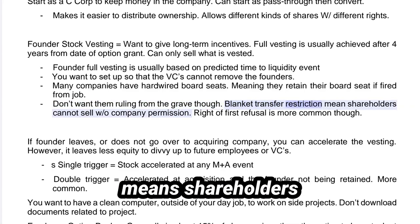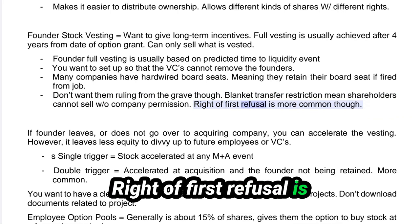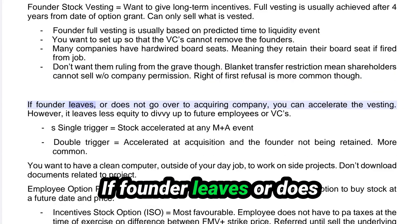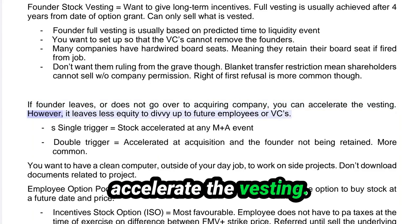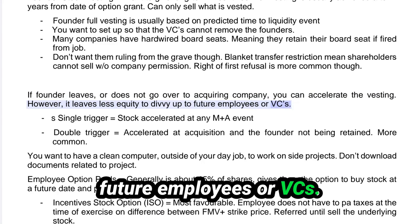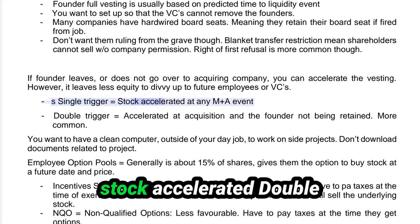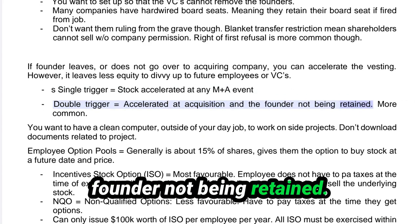Blanket transfer restriction means shareholders cannot sell without company permission. Right of first refusal is more common, though. If a founder leaves or does not go over to the acquiring company, you can accelerate the vesting. However, it leaves less equity to divvy up to future employees or VCs. Single trigger equals stock accelerated at any M&A event. Double trigger equals accelerated at acquisition and the founder not being retained.